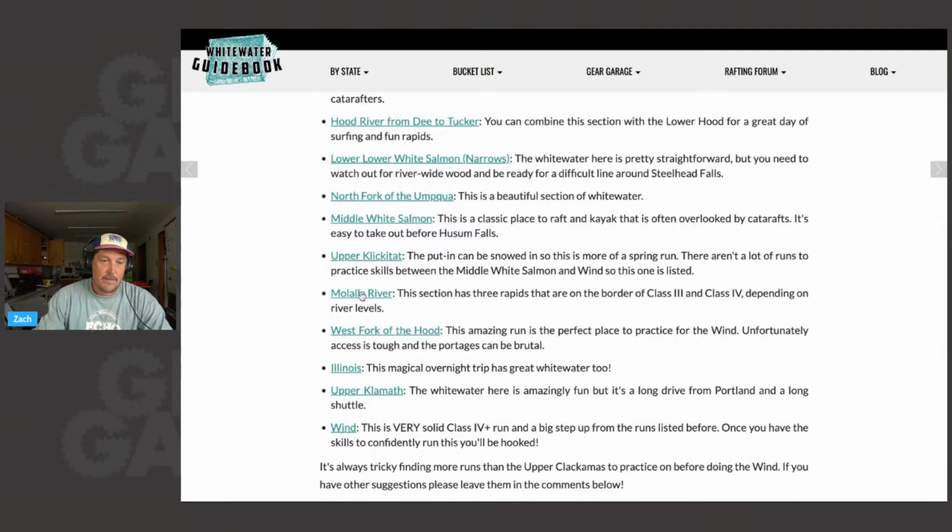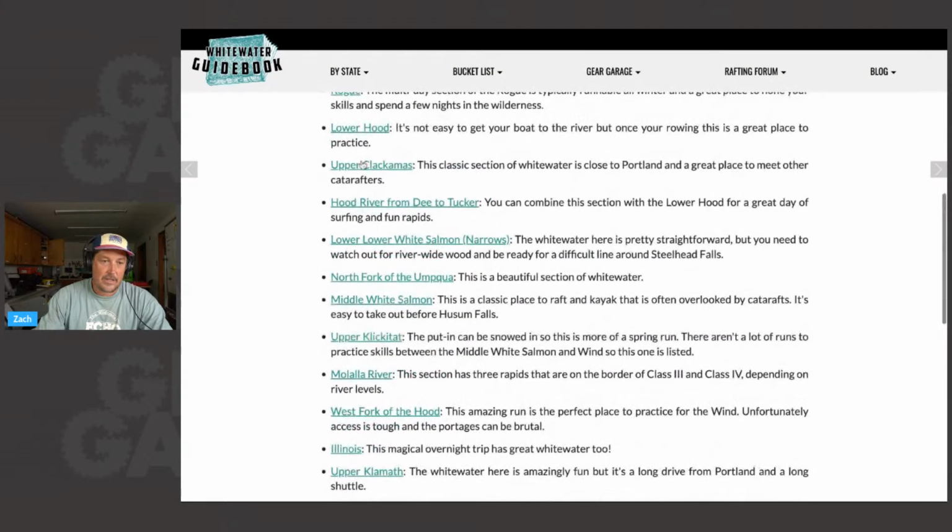So you have these runs to practice on. The Lower Hood, Dita Tucker on the Hood, Upper Clack, lower White Salmon. I would say a variety of runs. Don't just do the Clack a million times and memorize lines, but do the Clack and try harder things. Try to make hard eddies. Try to run the rapids differently. Go to the Hood, run it a variety of different ways. Try harder lines, catch hard eddies. See a variety of rivers and challenge yourself.